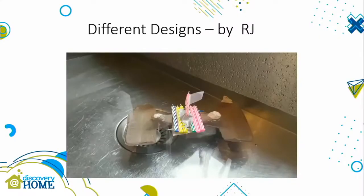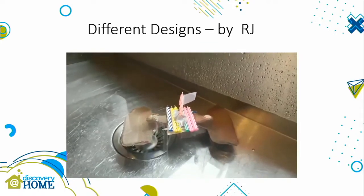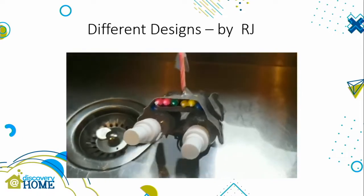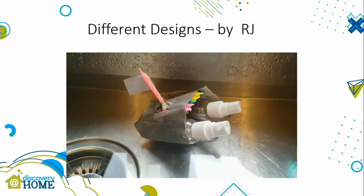This one was sent in by RJ, and RJ sent in a few different designs to show how materials interact with our boat and with the water differently. The first one uses some waxy candles and some bits of egg carton, it looks like. So it's floating with the candles, but notice that the egg cartons kind of did a sink. They got to soak up some water, they got a little bit denser, and they sank. But by adding other items, as RJ's tried here, he's added items that contain air, which is giving us a lower density and is allowing that to float on top of the water. Awesome job.